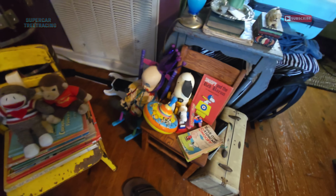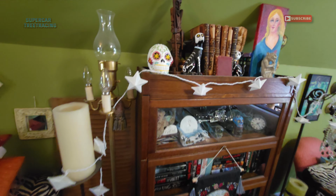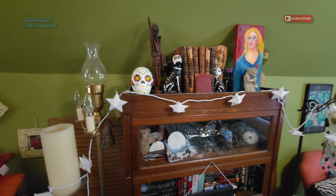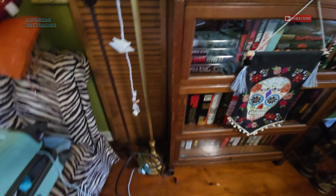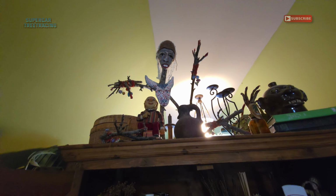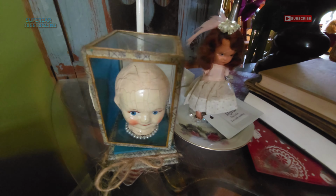Curious George stuff, Snoopy stuff. And again, I've taken over this area with my suitcase, but very cool mirrors and a shelf here with different types of kind of Day of the Dead stuff. Interesting artwork here. The top here, that reminds me of The Oldest View. If you don't watch Kane Pixels, you should watch The Oldest View. He is very talented. And then interesting baby head inside of a thing.